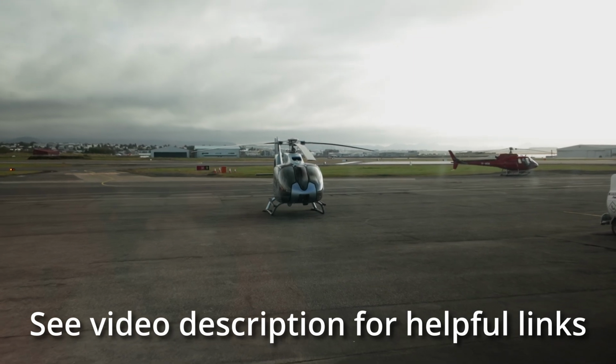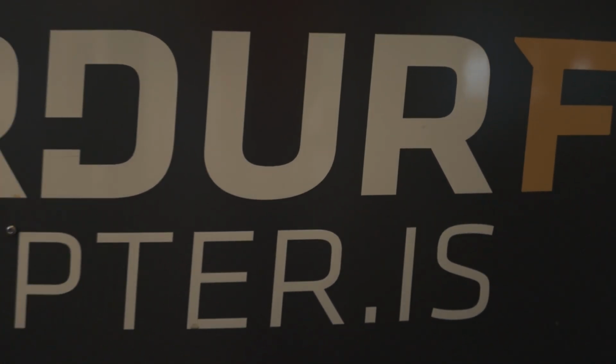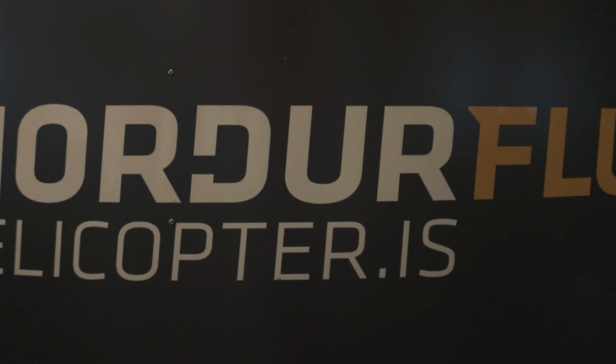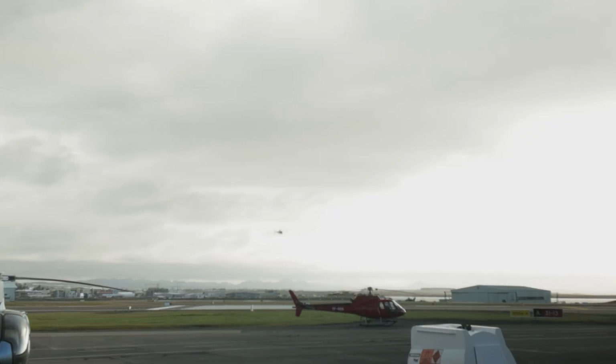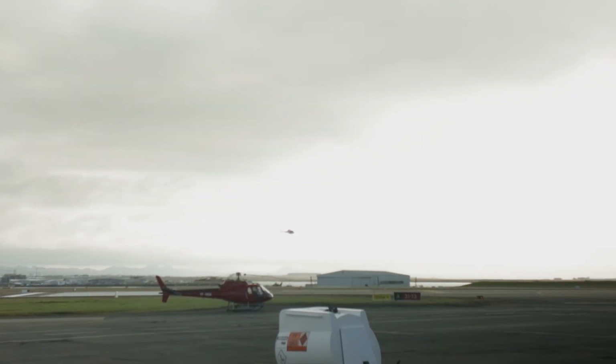Nortaflug Helicopters is located right at Reykjavik Airport. There are a bunch of different packages you can choose from. We chose countless craters. And just like that, we could see our helicopter approaching from the distance for us.